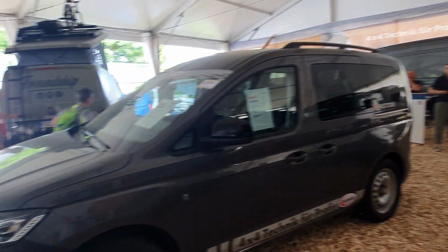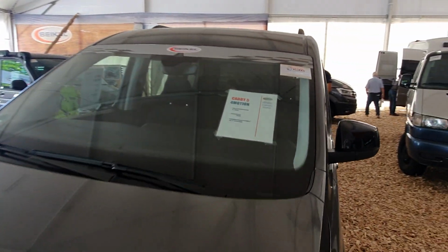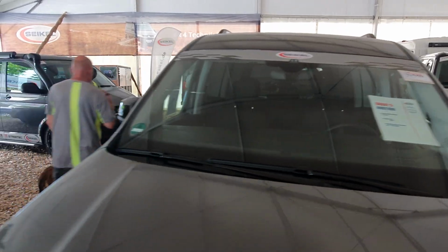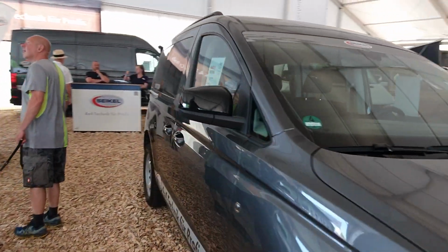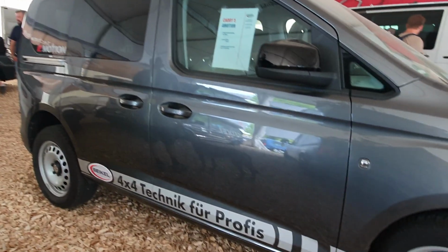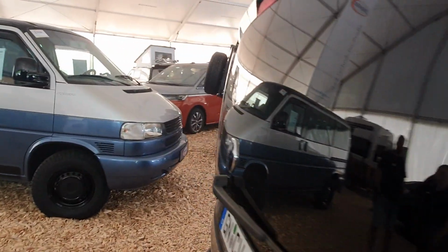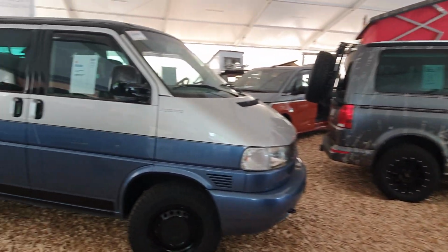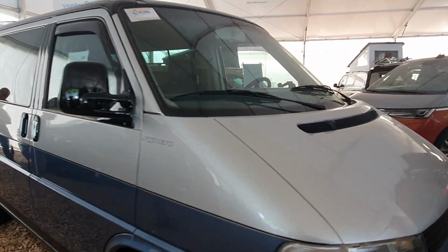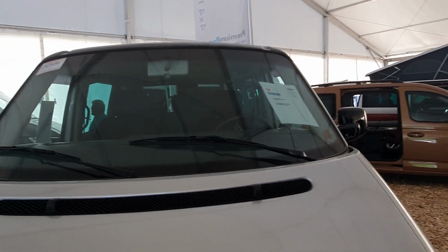And here we have a 4Motion Caddy 5. Don't know what this is doing in a camping event, but we'll see if I can have a look. And so it's really small. Its camping equipment includes a rear chair, which you can go to sleep in if you want to. T4 Synchro. Once more, with nothing in it, which makes it a camper van. You have to put that in yourself.